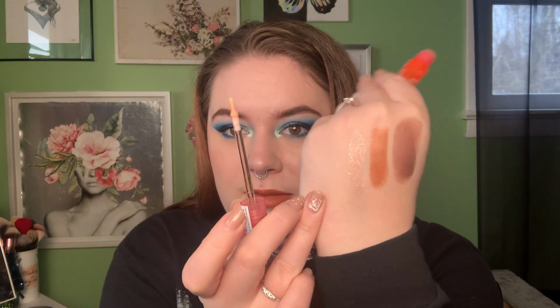It's always done that, and I don't know what the hell NYX has put in this gloss, but it's clear anyway. It's just a clear gloss. It smells like candy, and this should be a relatively easy gloss to get through.